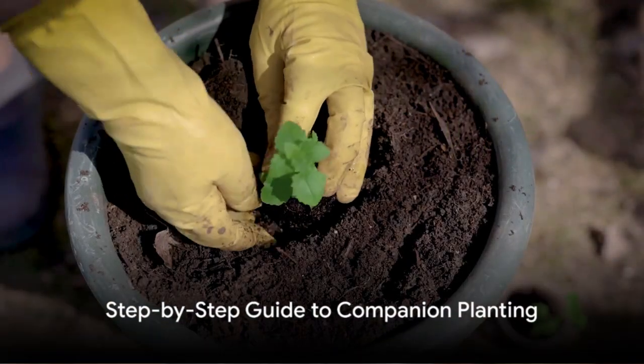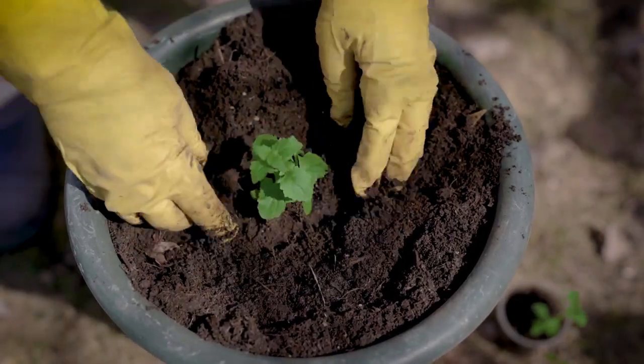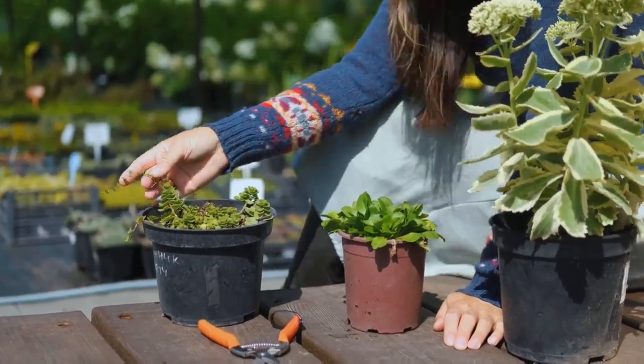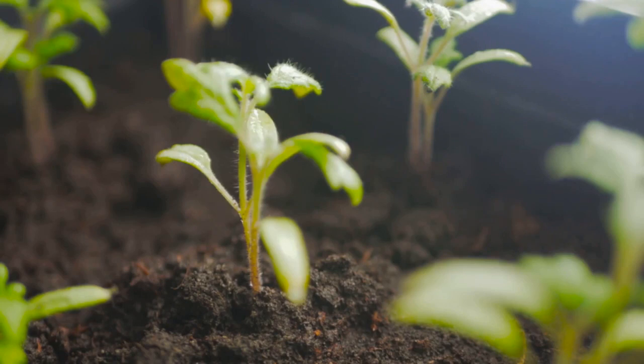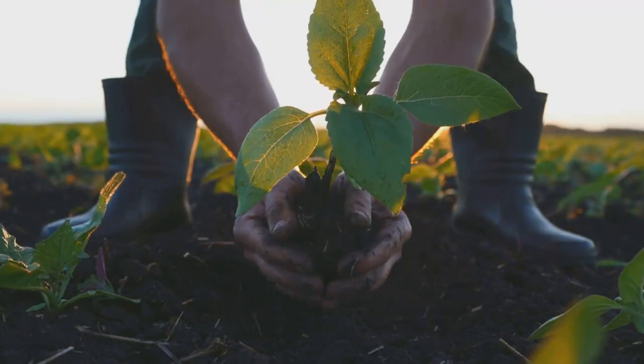Ready to give companion planting a go? Here's how. Start by choosing the right plant combinations. Research is your best friend here. Look for plants that complement each other's growth habits, nutrient needs, and pest resistance. Next, prepare your soil. A well-balanced, nutrient-rich soil gives your plants a healthy foundation.